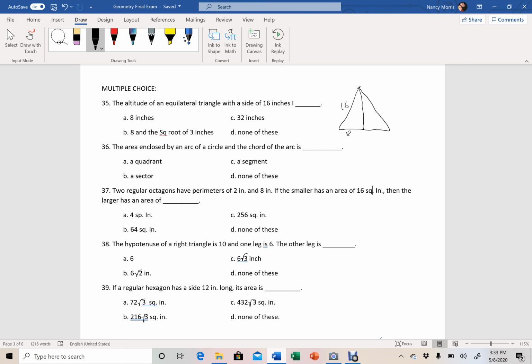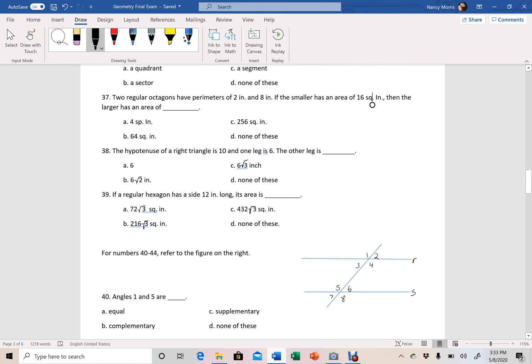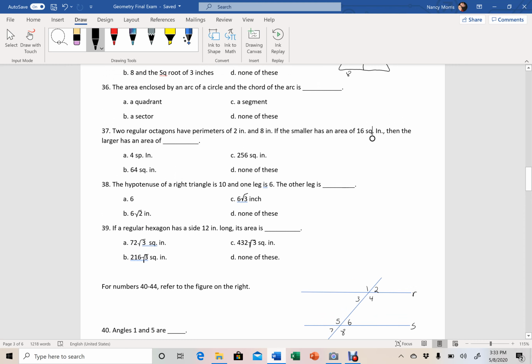Okay, let me repeat that. Two regular octagons have perimeters of 2 inches and 8 inches. If the smaller has an area of 16 square inches, then the larger has an area of what? By the way, this one is based on theorem number 74.